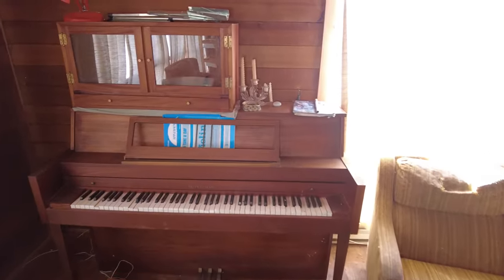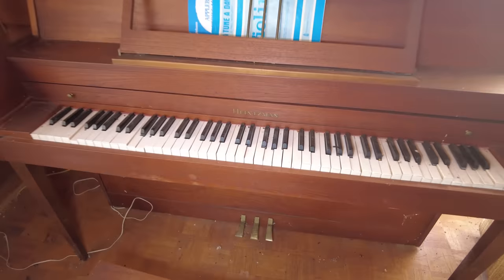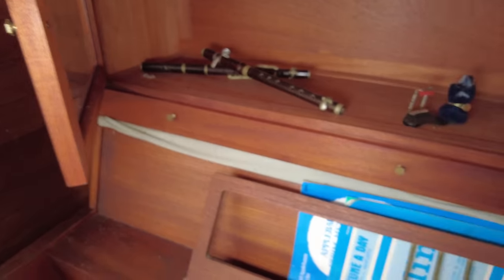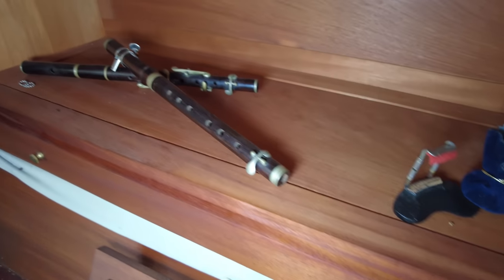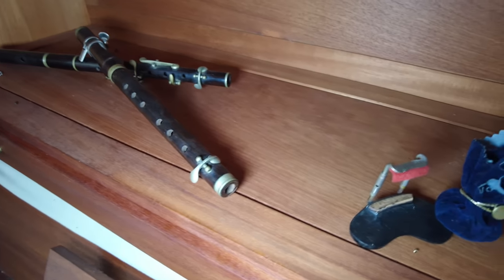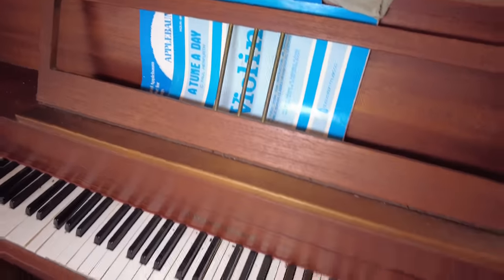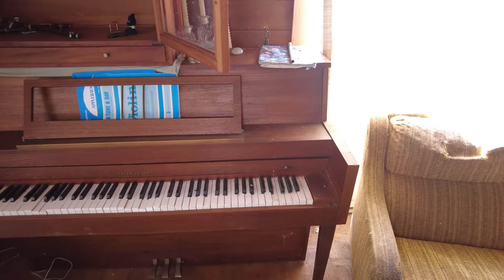Alright guys, here we go. Let's just get right to it. We're gonna start here at this piano. Very nice. Check out what's in here. When we open this, you've got two very beautiful, I'm guessing these are recorders. Really nice ones. I don't think I've ever seen recorders that nice before. And then there's a violin sheet music. And then we open up this here. We got some more sheet music and we got some CDs. Nice, right? Always a piano left behind.